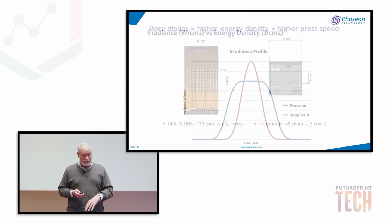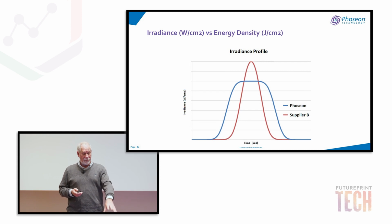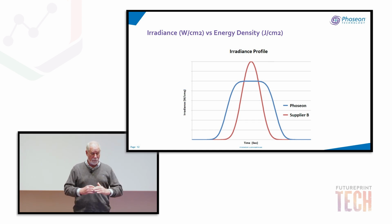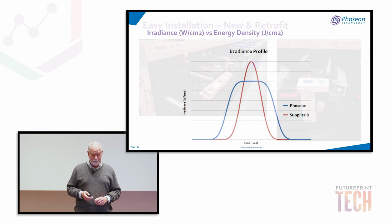So if we look at that in terms of an output, you can see in the red line there how the lower diode count produces higher intensity over a shorter area, but the higher density Phoseon lamp gives you much more energy over a much larger area, which gives you more dose, which is what the ink companies will tell you is required to give you good curing on your printing.